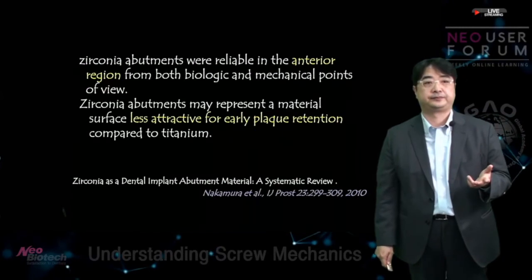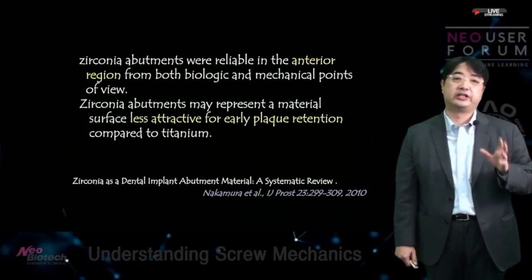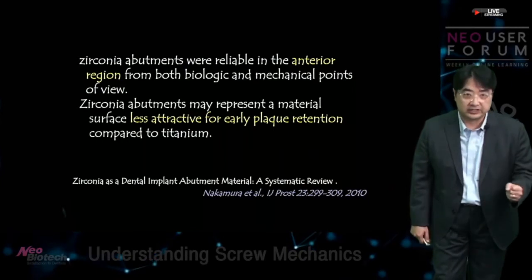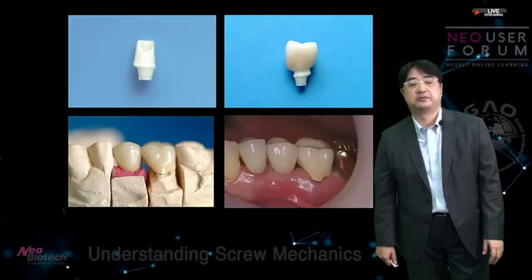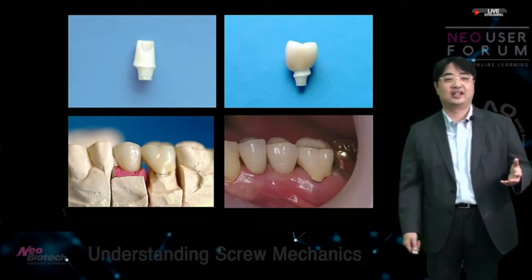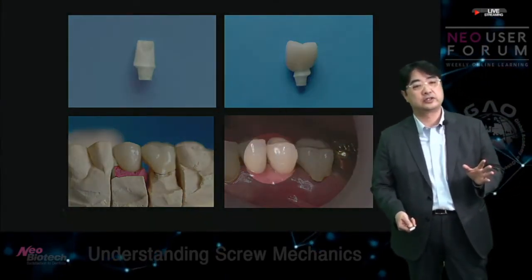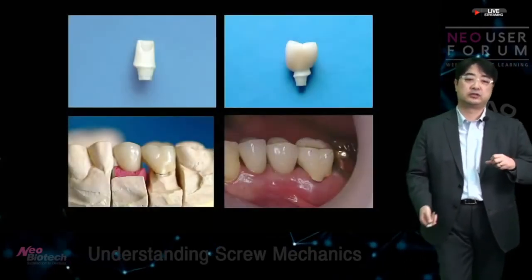well. Also, the zirconia abutment is reliable in the anterior region from both biological and mechanical points of view, for the anterior. Okay. This is a case from Dr. Jong-Yub Kim, who presented last week. He used a zirconia abutment and zirconia crown and had a screw loosening, like a proximal contact loss. He wanted to fix the proximal contact loss, so he wanted to retrieve it.